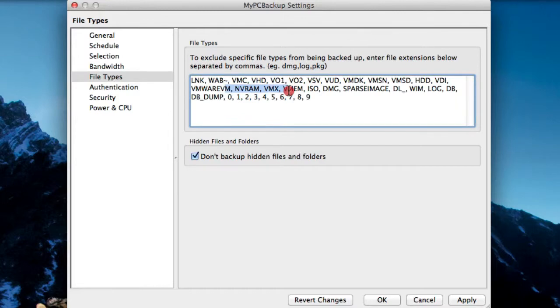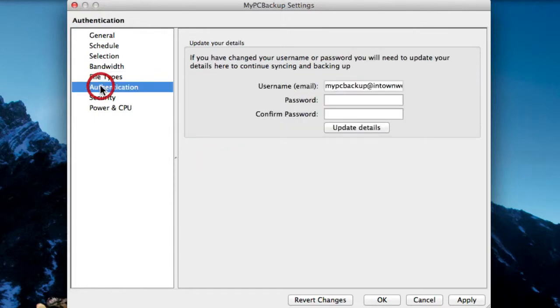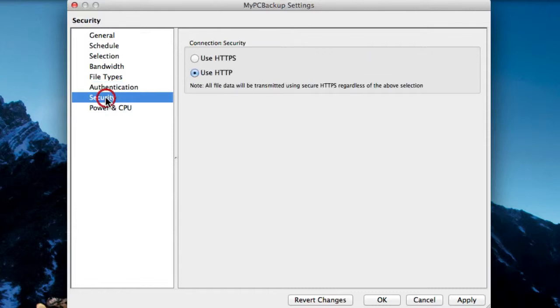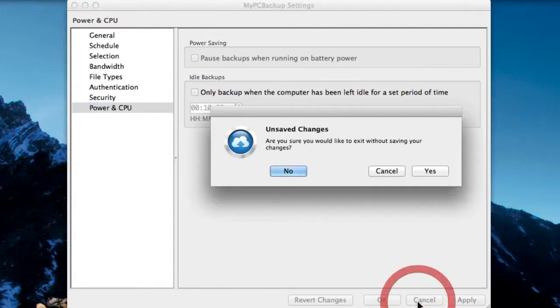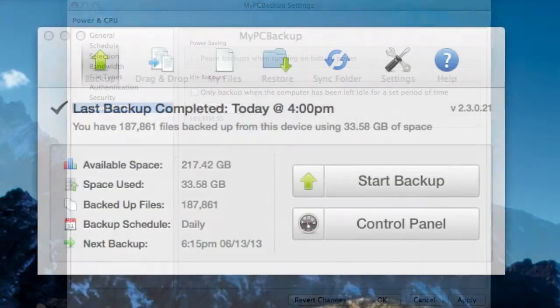In the file types, we can select what types to exclude. .exe files, ISOs, DMGs are all good things to exclude. If something is in here that you do want to back up that is being excluded, go ahead and remove it from this list. Here we go, the authentication, the username and password the account is set to, and whether you want the connection security to be HTTPS or just HTTP. And for the power and CPU, this is going to pertain if you are on a laptop. So we don't want to save any of these changes. So that was the settings section.